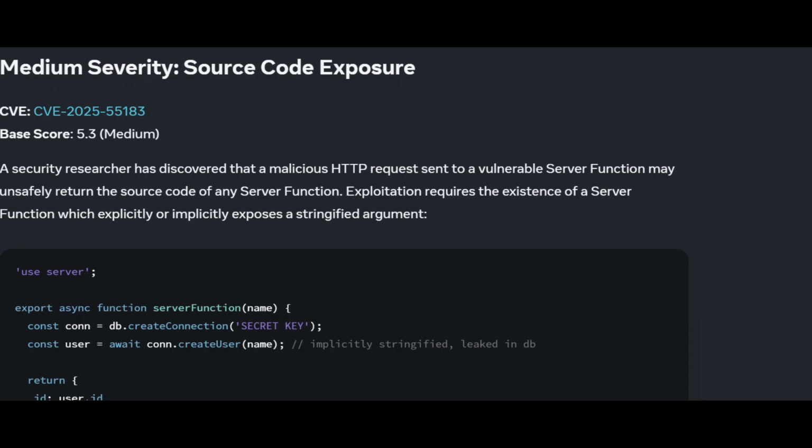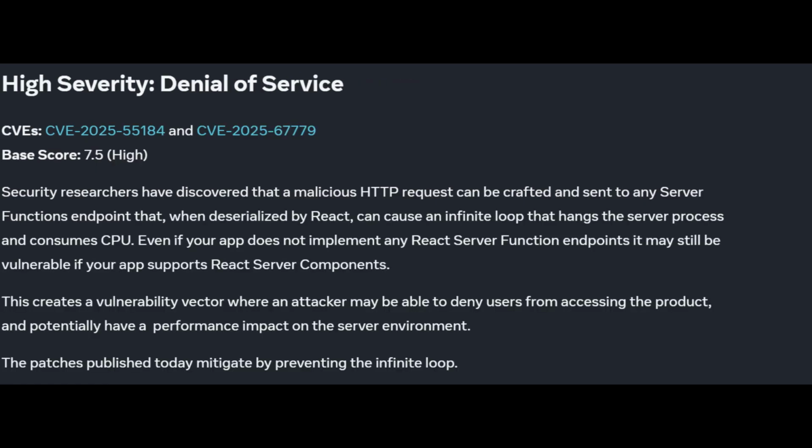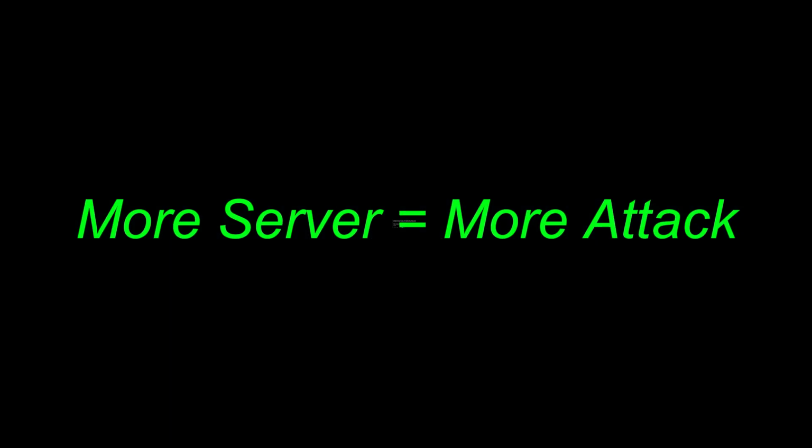This is the first time a CVSS 10.0 vulnerability hit React's server ecosystem. And it's a reminder. React is evolving into a server-driven framework. More server equals more attack surface. More attack surface equals more responsibility for security.